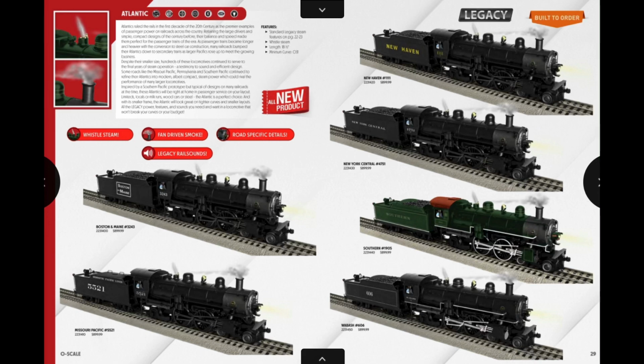So next up, we have a nice offering of some 442 Atlantics, and a lot of offerings here as well. You have a Boston and Maine, Missouri Pacific, New Haven, New York Central, a Southern, and Wabash scheme. I know the Southern scheme is probably going to be a very good seller, and these aren't that expensive compared to other engines that are offered in this catalog as well, so very interesting products as well here.